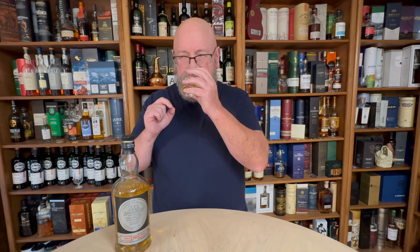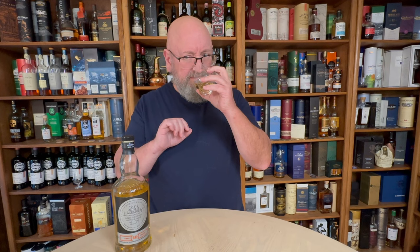Immediately behind that is grapefruit. Rarely do I ever smell grapefruit in a Scotch whiskey. It reminds me of a Sauvignon Blanc. If you've had a Sauvignon Blanc wine, it's a little bit like that. Some pineapple. So it's a combination of a Sauvignon Blanc and pineapple, some floral notes, perhaps just a touch of vanilla, a little bit of spice, maybe baking spices. On the palate.